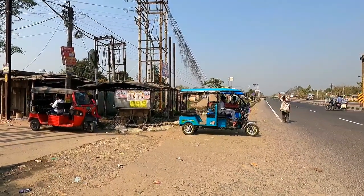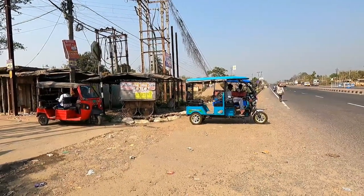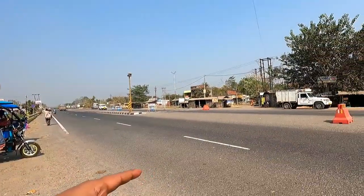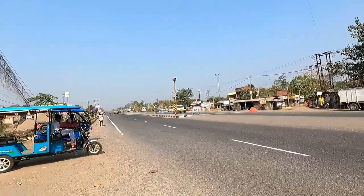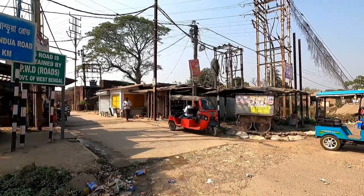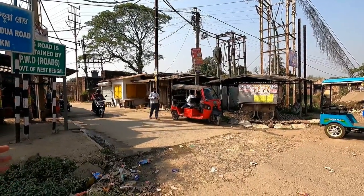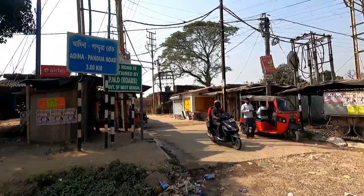Even if you come from the Kolkata side, there is the crossing. So you can just cross at this junction and find this mosque. The mosque is seen from here. In fact, it is around 20 feet to 30 feet from this main road.